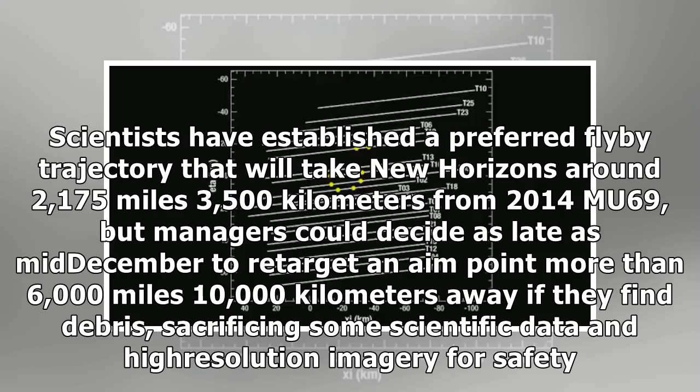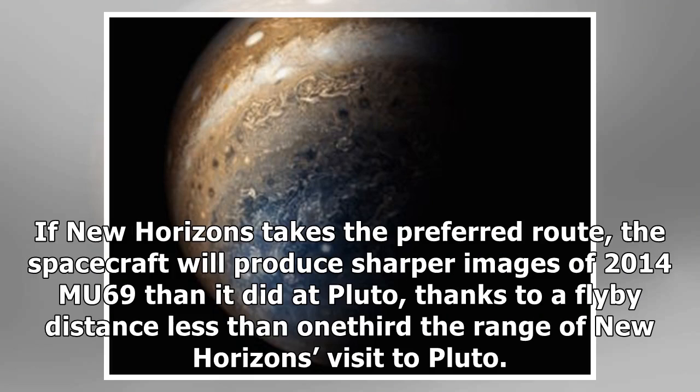Scientists have established a preferred flyby trajectory that will take New Horizons around 2,175 miles (3,500 kilometers) from 2014 MU-69, but managers could decide as late as mid-December to retarget an aim point more than 6,000 miles (10,000 kilometers) away if they find debris, sacrificing some scientific data and high-resolution imagery for safety. If New Horizons takes the preferred route, the spacecraft will produce sharper images of 2014 MU-69 than it did at Pluto, thanks to a flyby distance less than one-third the range of New Horizons' visit to Pluto.